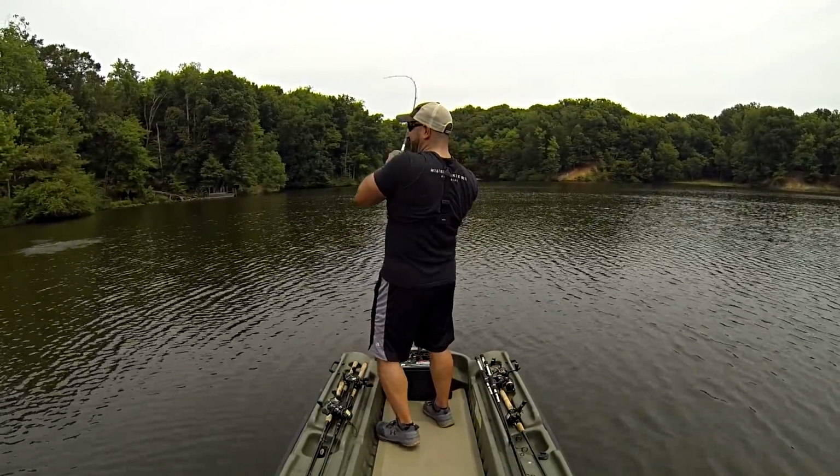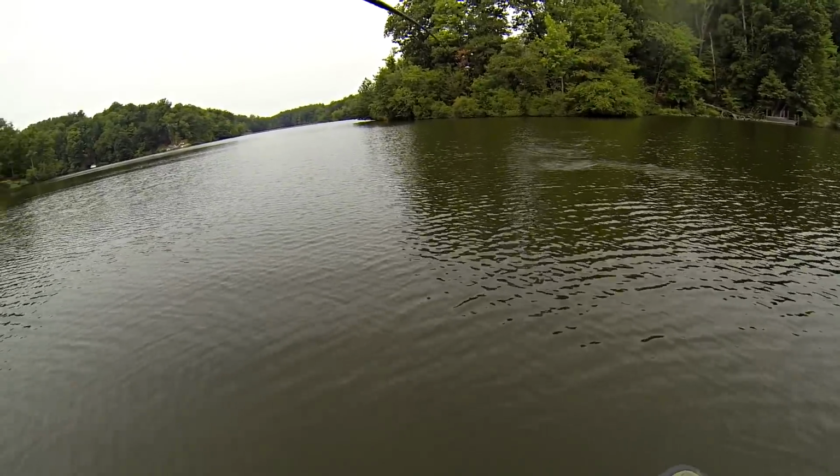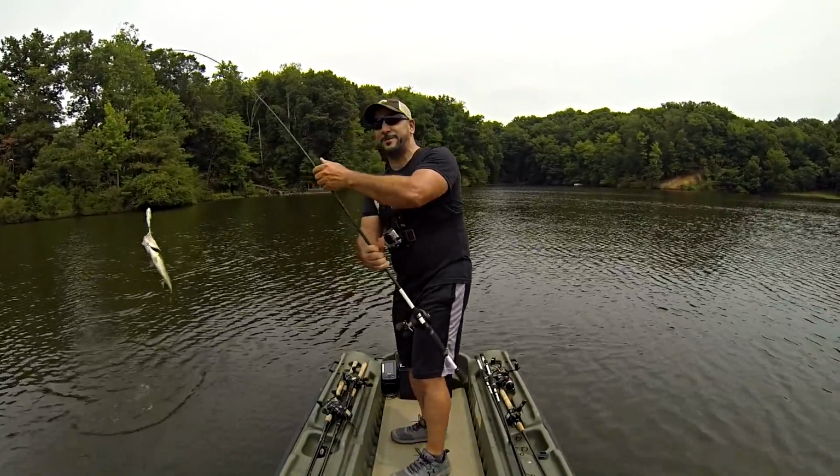There we go. That's number 2. Guys, that's only 3 casts later. I'm telling you what, middle of the day, it's a no-brainer. Cloud cover, just the slightest little bit of wind. Now, I don't think I'm going to be catching a lot of big fish this way.